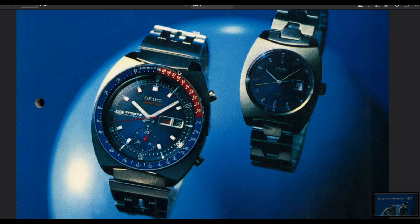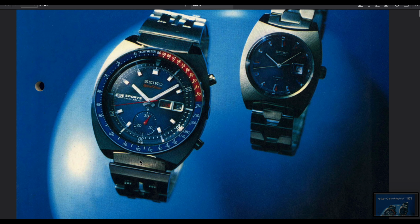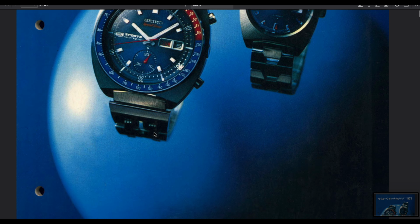how many of these complete salesman samples do you think exist today? None of them. Man, I'd love to have that. If I had it, I wouldn't put a movement in it. I would leave it as an artifact of its time. I'd leave it exactly like that. Wouldn't that be really cool for a display? I think that'd be pretty neat.